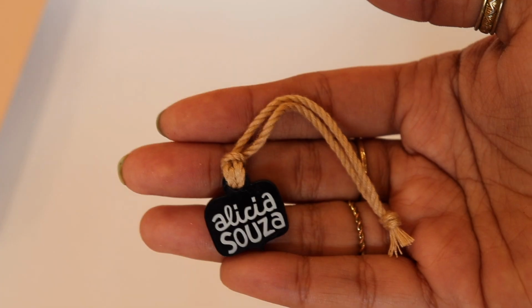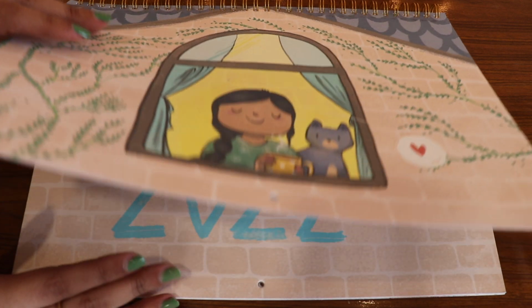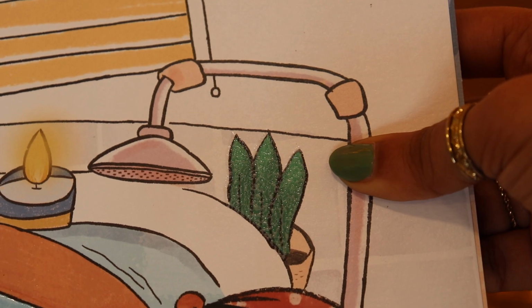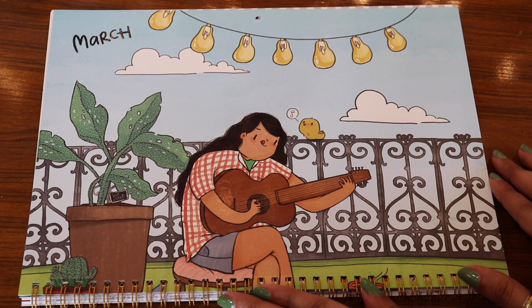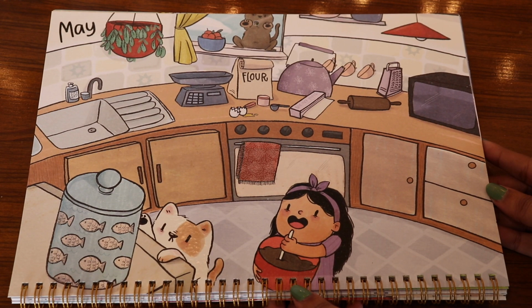The calendar comes with this little rope loop thing to hang it up, but you can also use this as a desk pad. The calendar itself looks very premium. It's got different textures going on, much like last year's calendar, but the paper of this year's calendar is even better. It's really thick. The images are so cute, so cozy and so homey, but just look at the quality of the print. It's beautiful.